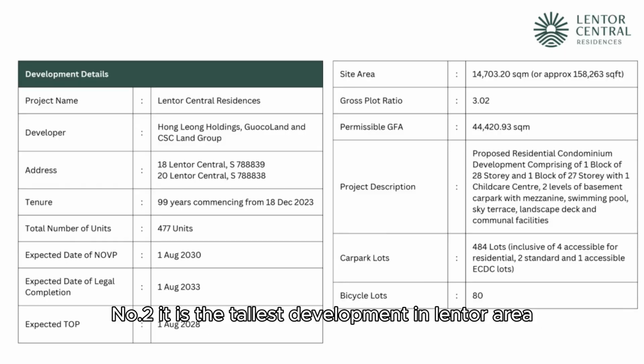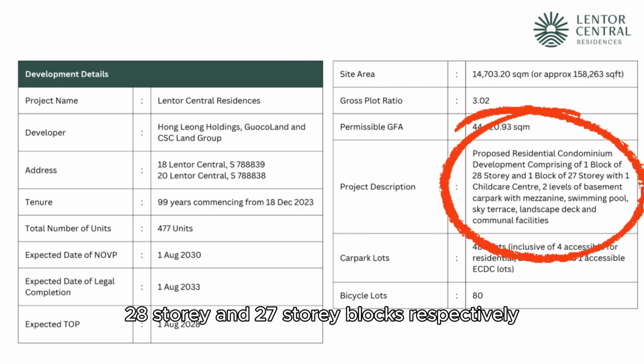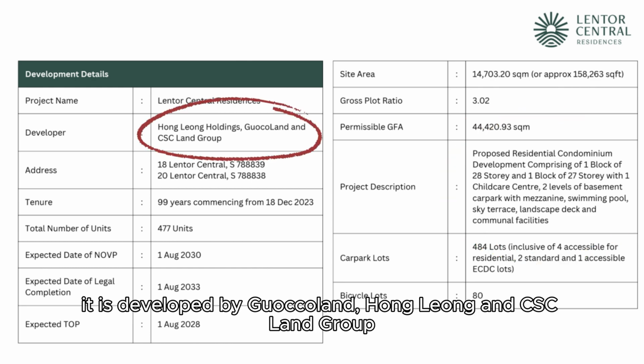Number 2, it is the tallest development in Lentor area, consisting of 477 units with 2 blocks, 28-storey and 27-storey blocks respectively, with 1 childcare centre and 2 levels of basement parking. And thirdly, it is developed by GoCo Land, Hong Leong and CSC Land Group.